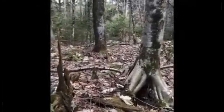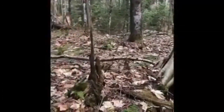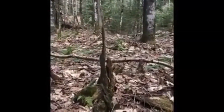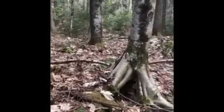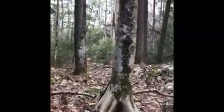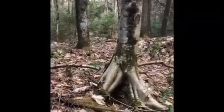Now, not only can we have nurse logs, we can also have nurse stumps. You can see here, that is kind of a remnant of an old, rotting, decomposing stump. But what's really cool is kind of what's happening over here. This is a young yellow birch tree, and by young, it could be like 50 years old.